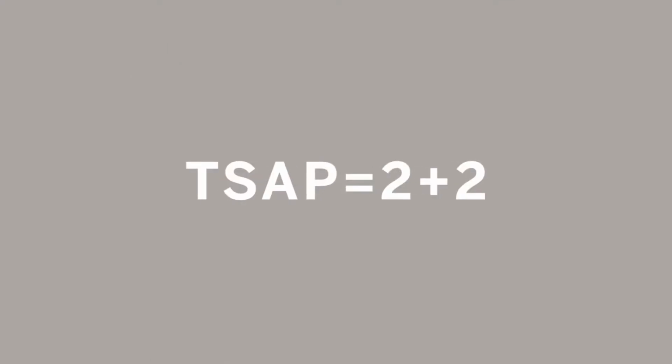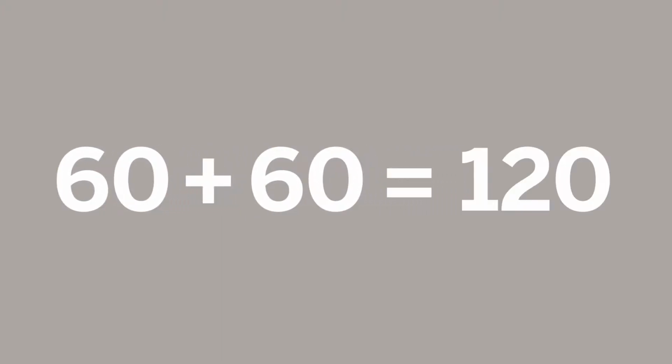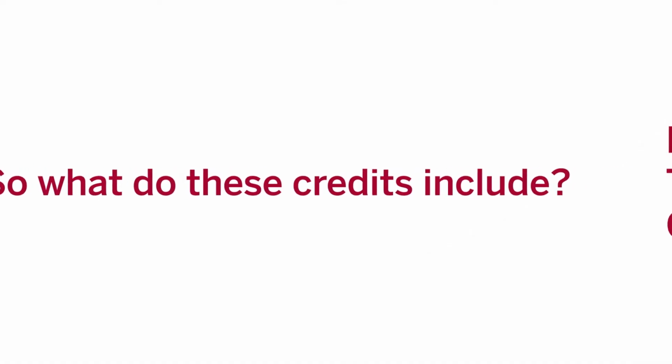So think of TSAP like 2 plus 2. Most bachelor's degrees require 120 credit hours. TSAP lets you complete 60 of those, an associate degree, at one college, and then transfer all 60 to a 4-year program at IU, pending your acceptance. So 60 credits at one place plus 60 credits at IU all adds up to 120 credits, your very own bachelor's degree. So what do these credits include?